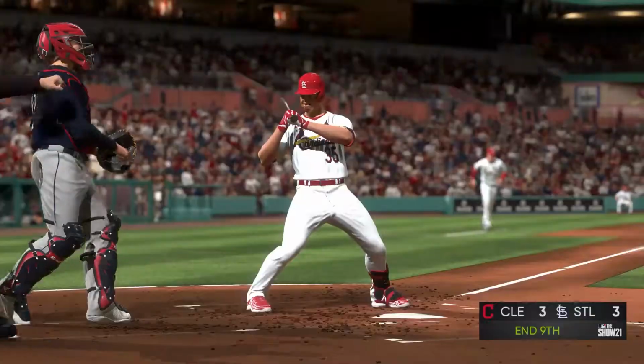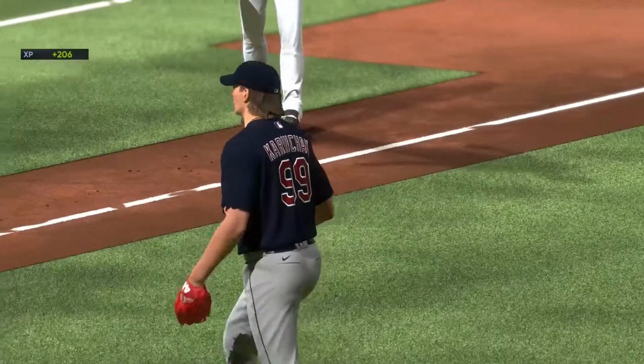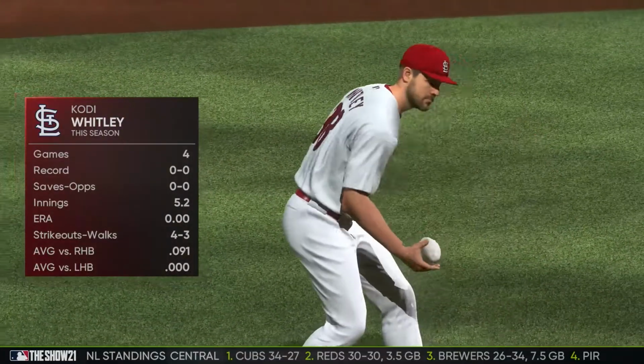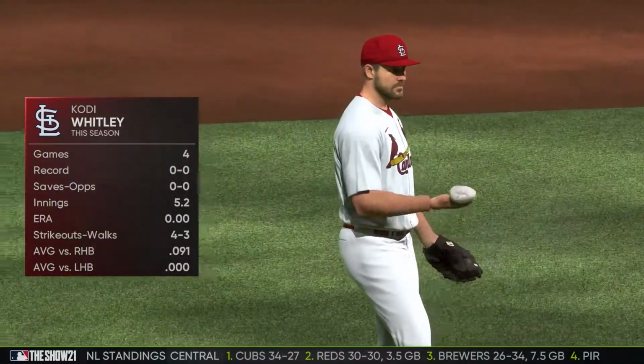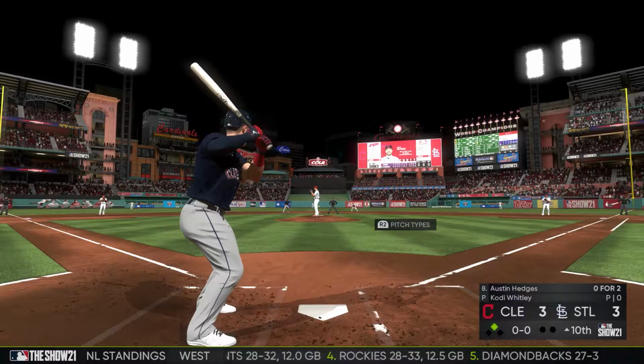High curveball. He looks at it. Strike 3 called, and we're going to extras, tied at 3 apiece. And Cleveland will go first. Cody Whitley will take the mound for St. Louis, and they'll have that runner on second base. Hedges will lead us off in the 10th.